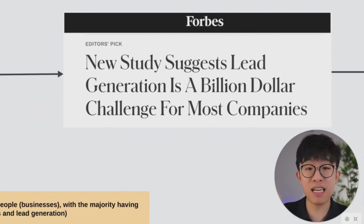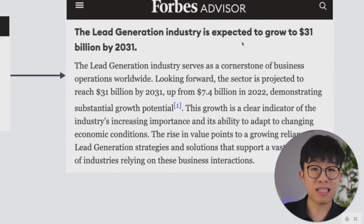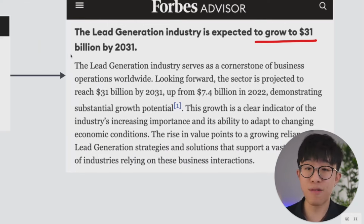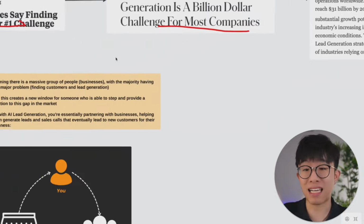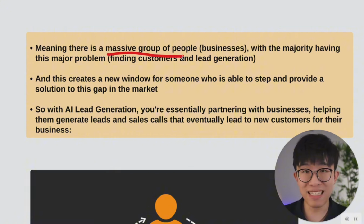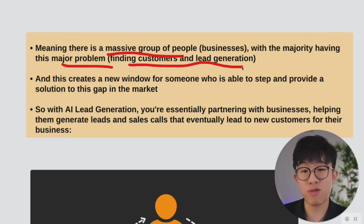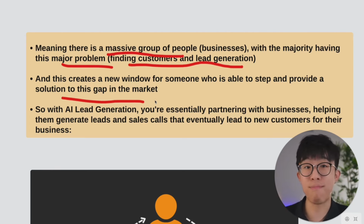And there's a bunch of studies that suggest that lead generation is a $1 billion challenge for most companies, right? And this is according to Forbes. This also shows that the lead generation industry, according to Forbes, is expected to grow to a massive $31 billion industry by 2031. So this is a massive growing industry. And what this also means is there's a massive group of businesses, the majority of them having this major problem of finding customers and doing lead generation. And what this does is it creates a new window for someone who's able to step in and provide a solution to this massive gap in the market.